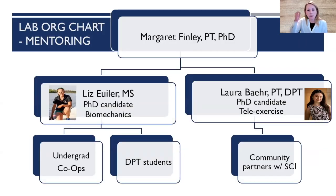When we were talking earlier about this, it was my current lab organization chart and my mentoring style with them. And I started thinking, I don't have this big breakdown in my lab. Right now, you've got me at the top as the primary mentor. I currently have 2 PhD candidates, and their areas of interest and expertise match the 2 lines that I have. One is very biomechanical, and that is Liz, and then Laura is in the tele-exercise. With that, I'm mentoring them, and they mentor each other.